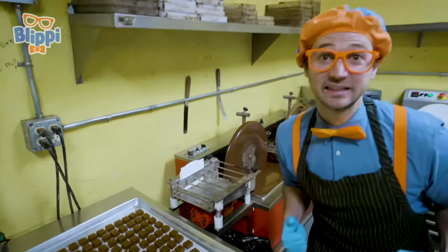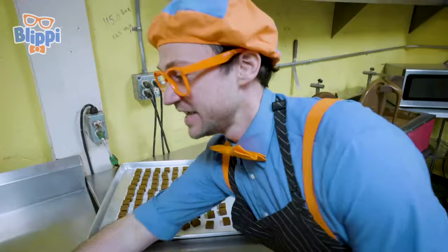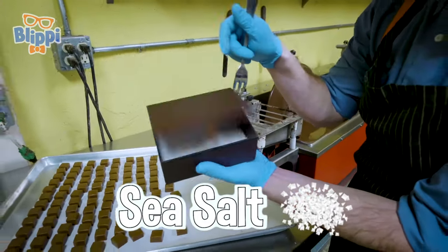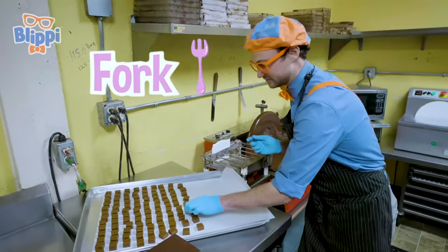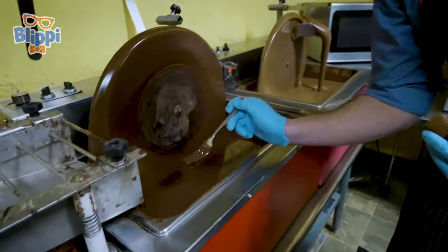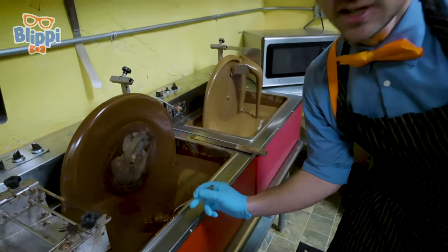Whoa, I love chocolate and I love caramel. So what we're gonna do is take these caramel pieces and dip them in chocolate and then sprinkle some sea salt on top. Yum! Okay, let's set that down right there. Let's take the fork. Let's grab this piece. First, you need to dip the fork in the chocolate. Yeah, there we go. And we have a little chocolate right there. Put the caramel. Dip it in, and then you start tapping.